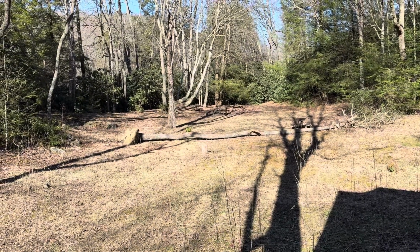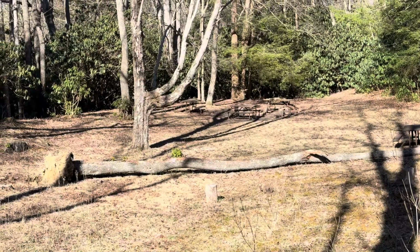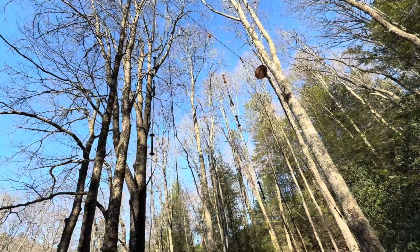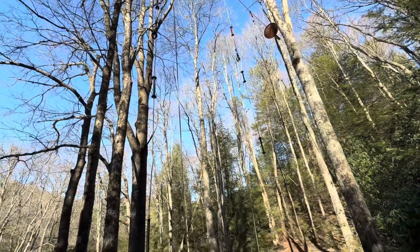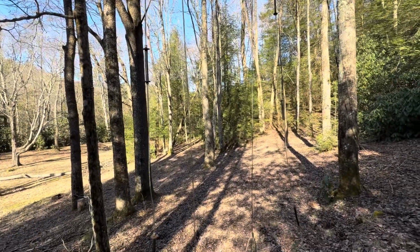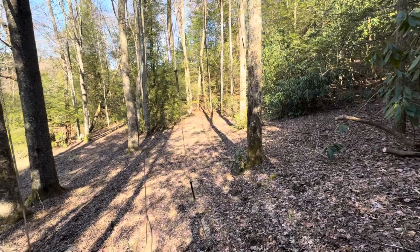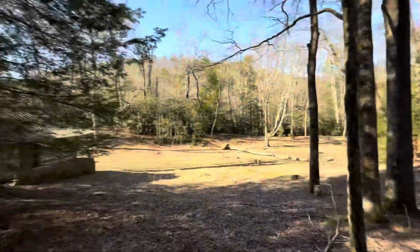I got tables down there, so that'll be nice to eat dinner. I'm gonna check it out further. It's good to see we got cables here, just like the Smokies. All the campsites in the Smokies have cables, and I've seen 2 of the campsites here so far have cables. That is what the ranger said, so that's good to know.